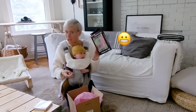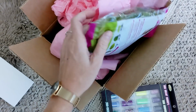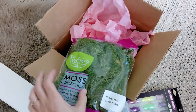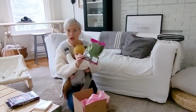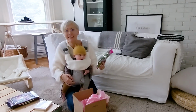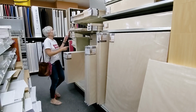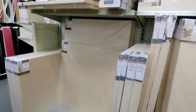Glitter. And moss. Oh, this is going to be fun. This is going to be fun, but it's going to take some thought. So now it is my turn to get creative and get started. I have opened my box. I know what I am working with. I'm going to head down to the art store, grab a canvas or a panel, and then I will begin making some hopefully really cool abstract art.